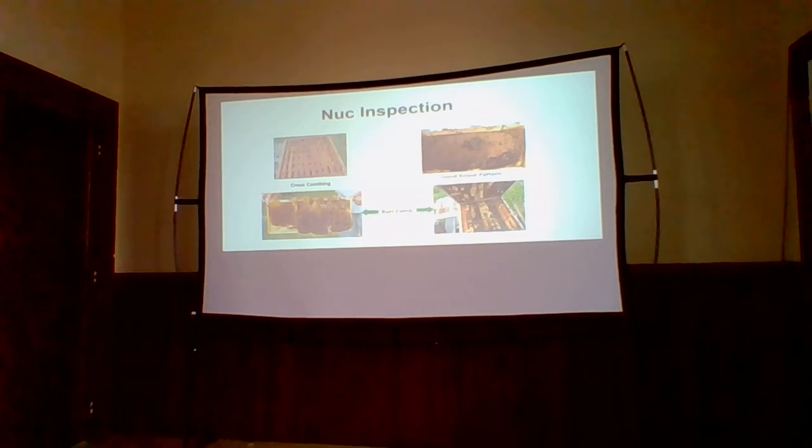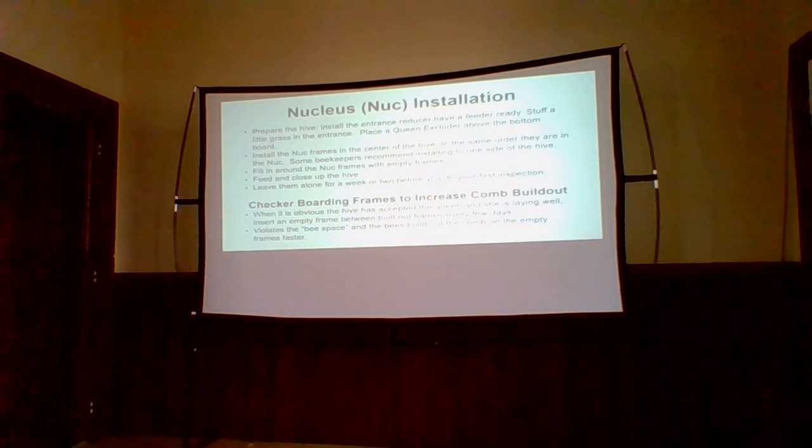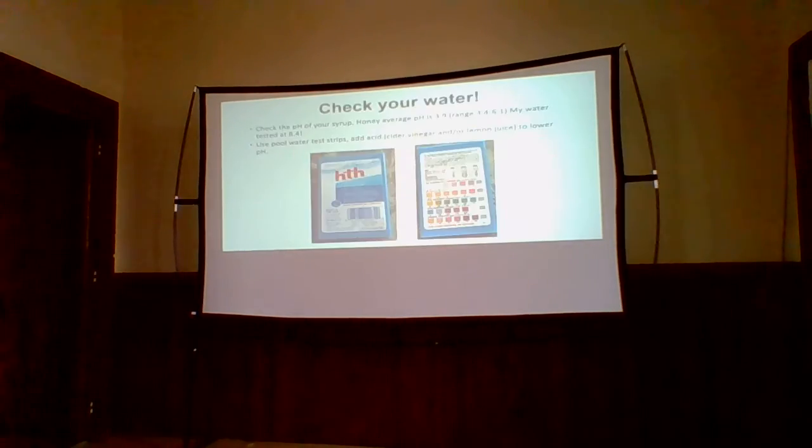Yeah, when I talked about bee space, when you put your frames in there, you want to make sure that they're tight. If you put them in there cattywampus, or leave some extra space in there, they will try to fill it. So you want to make sure you butt those frames up against each other, so they're nice and tight, because extra space means an extra place to build. When you go to put them all back in there, because of differences in size between different manufacturers, you might have a little extra space.